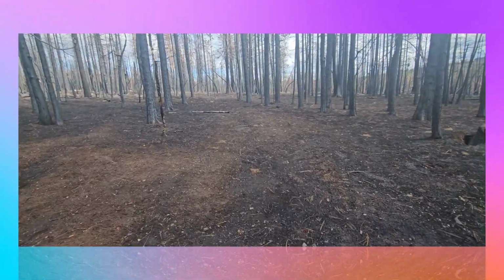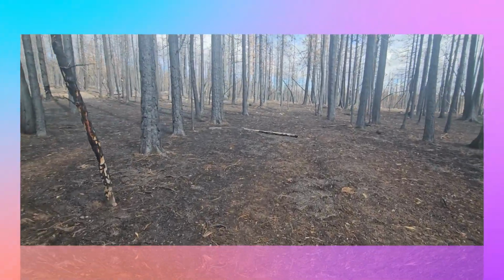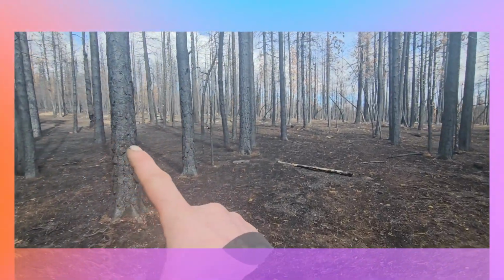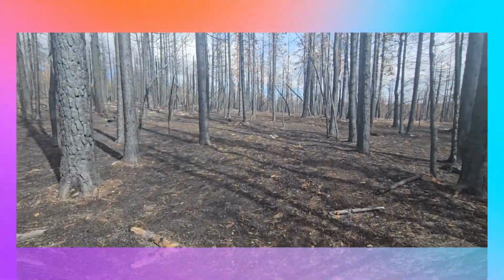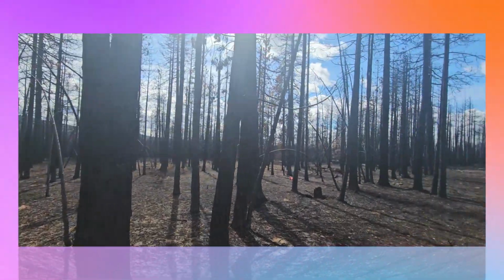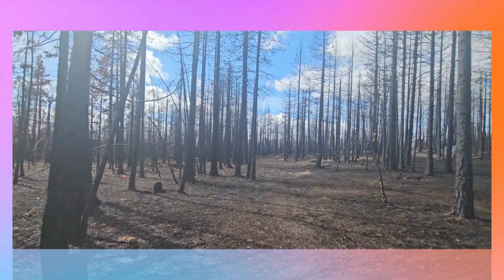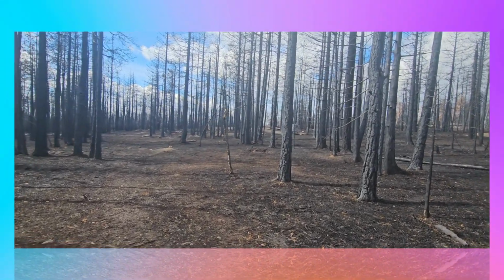Over here, we're pretty close to the property line. I do believe it's kind of over here where this mound is. Double check in a minute. Go ahead and get some photos and some videos of the backside too.